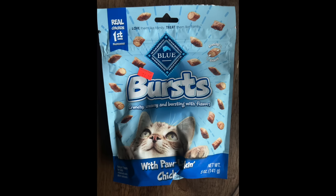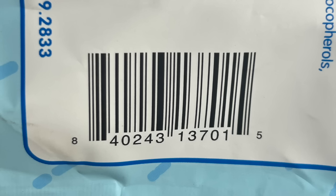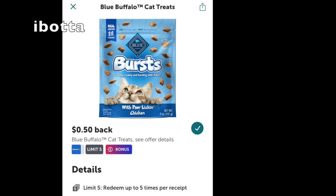Another clearance item that I found was this larger bag of cat treats for $1.19. And we have a 50-cent IBOTTA rebate, so it makes it 69 cents after everything is said and done. And the limit for that is up to 5. Here is the UPC if you want to ask for a price check. It costs nothing to ask for a price check. A lot of these IBOTTA rebates, I would definitely try.